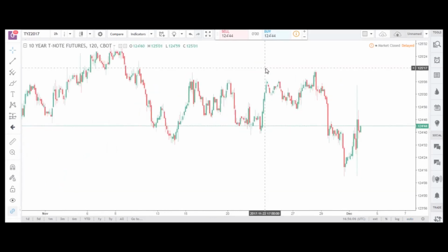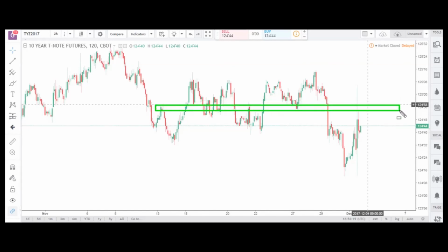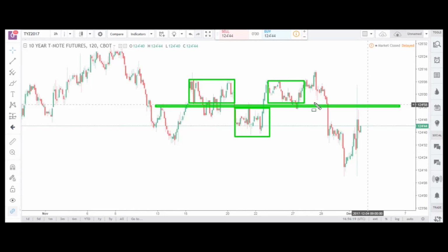So finally, we look at the 10-year Treasury Note futures market. Now, this is a market that we've been talking about as one that has been very sideways for quite some time now, and that theme continued this week as well. Although, if you remember, last week we talked about how this market has been basically boxing around the 124.50 area. We did break out of that theme this week.